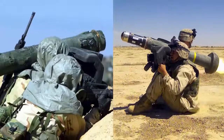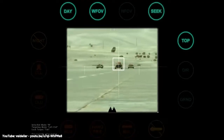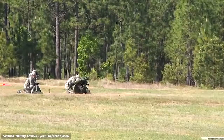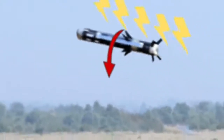Once this unit is loaded, it can be fired from a crouch or even a seated position. The firer aims at the target, locks the infrared seeker, and then pulls the trigger. The Javelin missile is ejected with relatively little backblast. It shoots forward horizontally for a second before the motor ignites and the Javelin climbs up to 150 meters into the air. By gaining altitude instead of firing straight at the target, the missile benefits from extra gravitational energy.